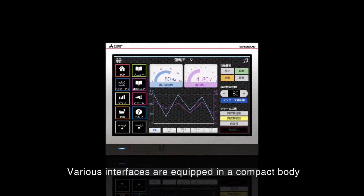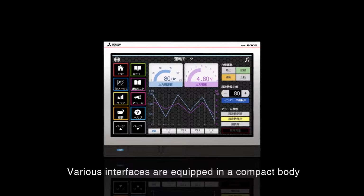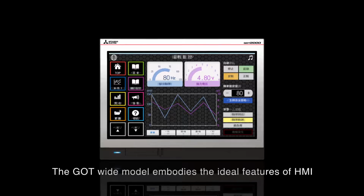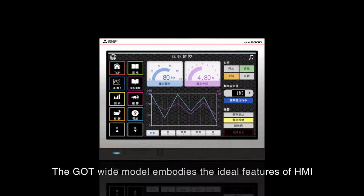Various interfaces are equipped in a compact body. The GOT Wide model embodies the ideal features of HMI.